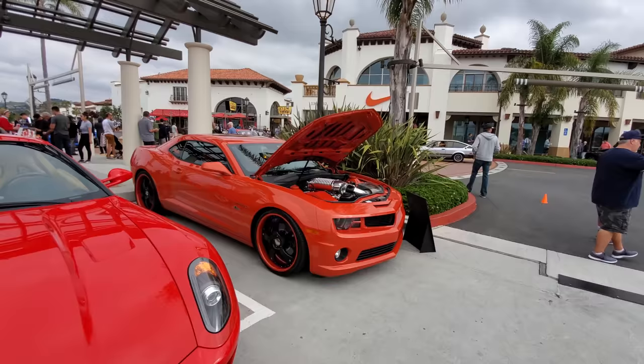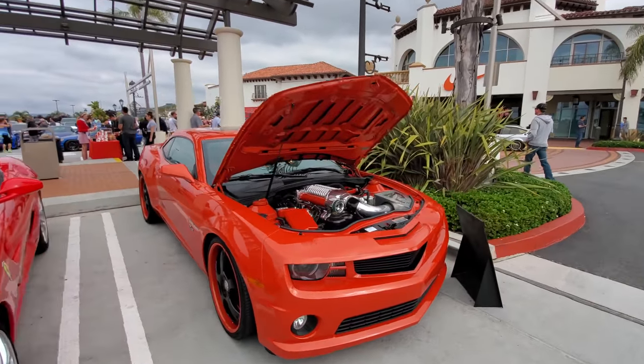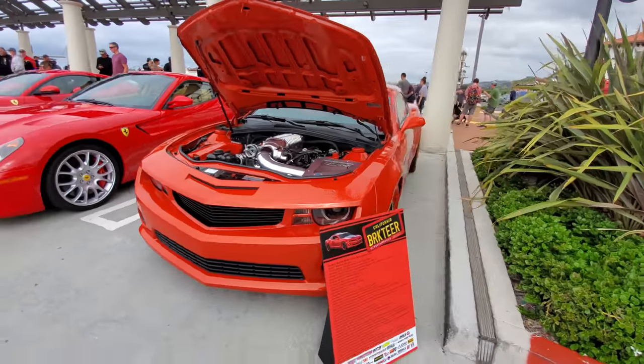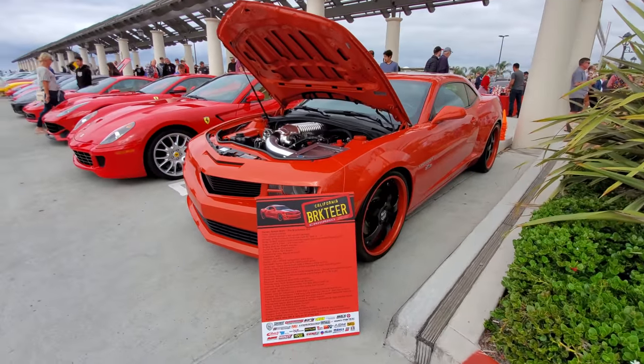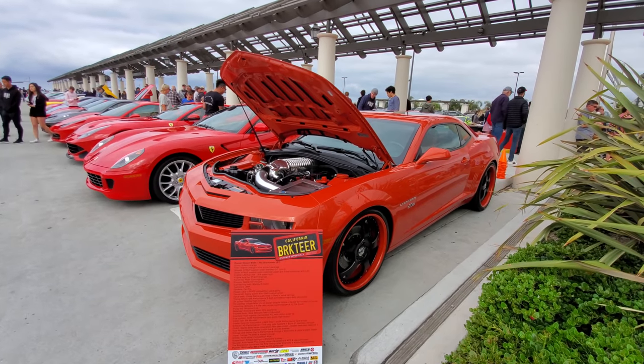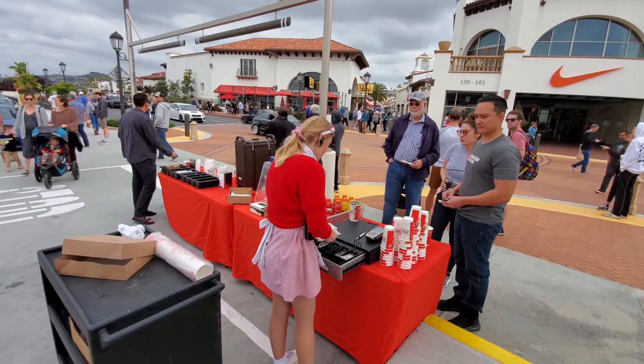And lastly, here we have Simon's supercharged Camaro. He's the organizer of Cars and Coffee, and his company is called Bracketeer. So if you need a bracket to, I guess, hold your fire extinguisher, give him a shout. This is the coffee part of Cars and Coffee.